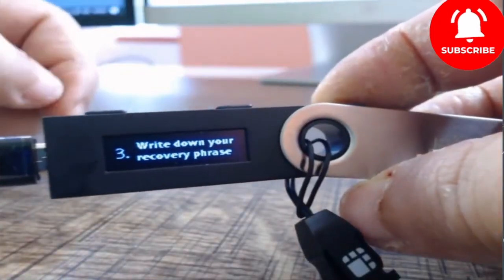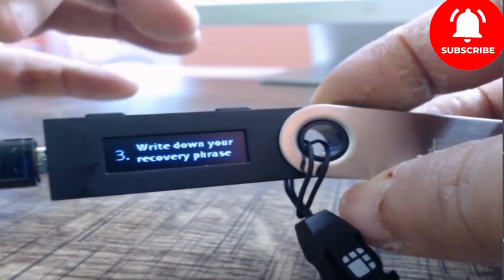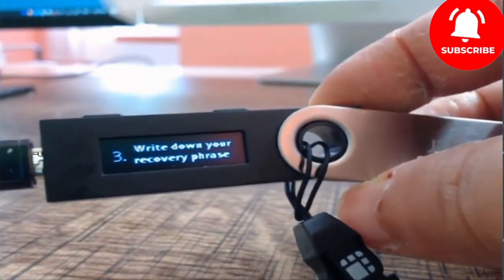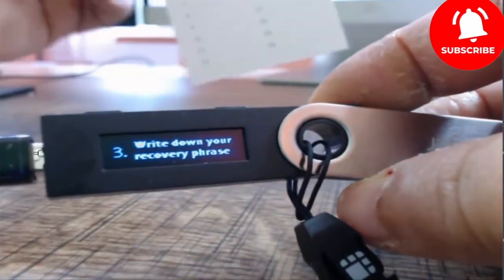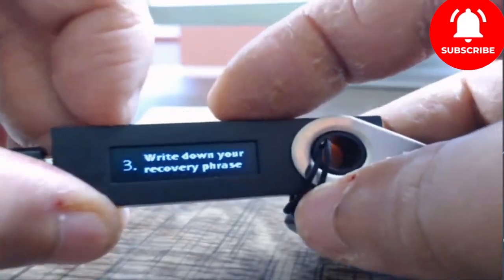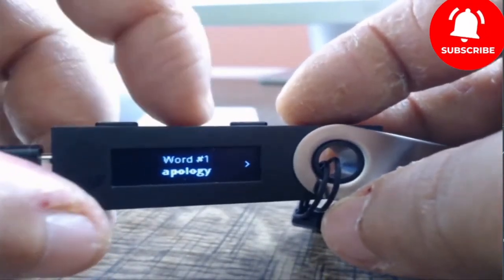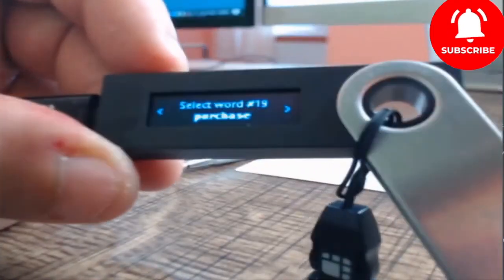To confirm, simply press both buttons simultaneously. It will show you the first word, for example, apology, and so on for all 24 words, which you must write down on the sheet provided with the device. Following this, you'll be prompted to confirm that you have recorded every single word. You'll then be asked to input a specific word, for example, word number 10 or word number 19, and so forth. Simply input it this way, pressing both buttons simultaneously, and you'll be prompted for multiple words.